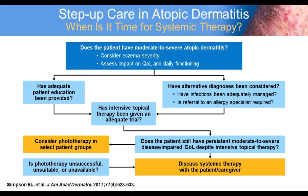So when's it time for either photo or systemic therapy? The answer is if the topicals used appropriately aren't working. This is an algorithm that actually goes through when it's time for systemic therapy, and the answer is moderate to severe disease, which we'll discuss more in another talk. But here in this talk, we have our moderate patients.